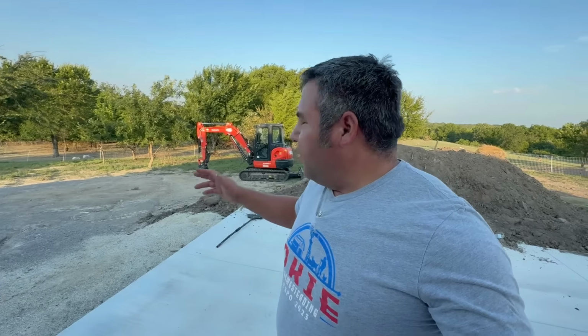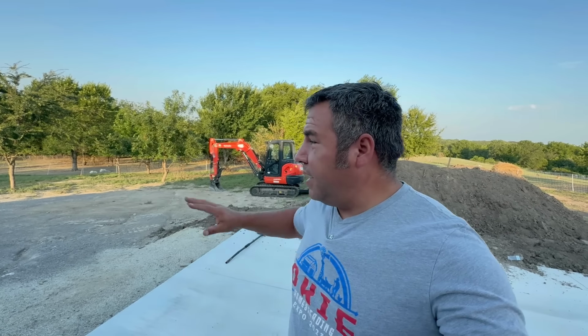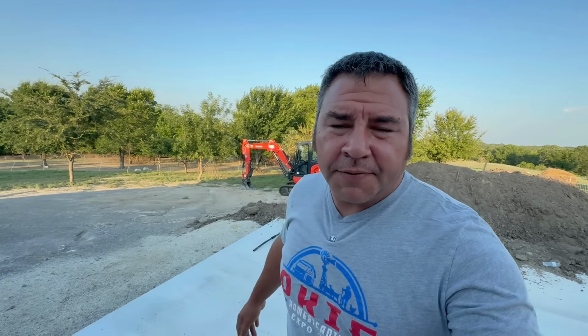As you see, there is an excavator here, and they're going to be doing some digging today. They're going to start digging the hole for the septic tank, and then they will go out and dig the lateral lines. They call it something else, but anyways, they're going to be putting the septic tank in and some type of lines out there. So that's going on.